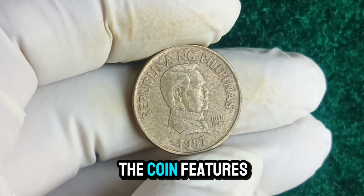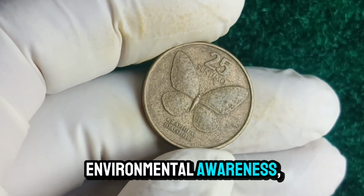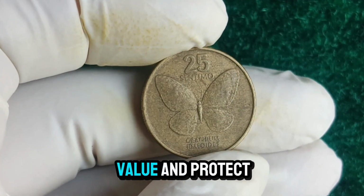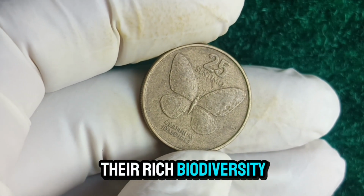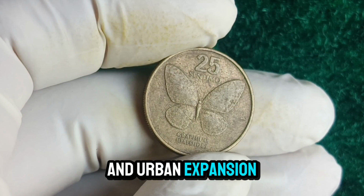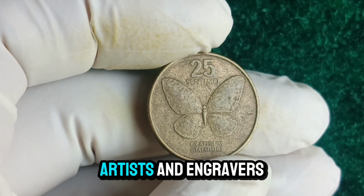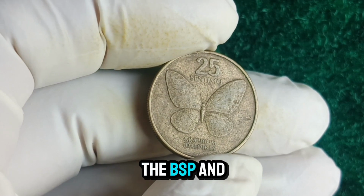The reverse of the coin features the Graphium ideoides, a butterfly species, emphasizing environmental awareness, encouraging Filipinos to value and protect their rich biodiversity, which was increasingly under threat due to logging, mining, and urban expansion. The Flora and Fauna series was designed by Filipino artists and engravers who worked under the BSP and the Mint.